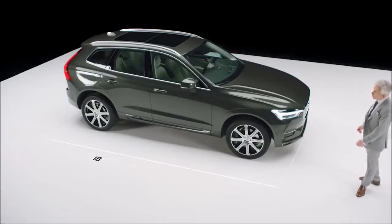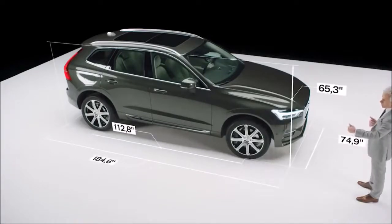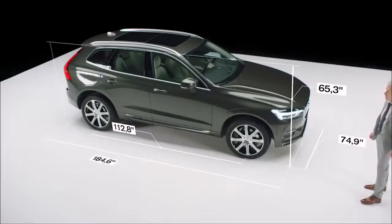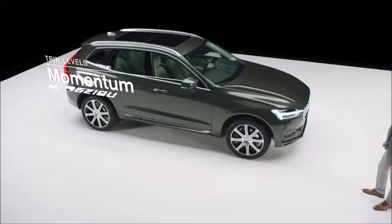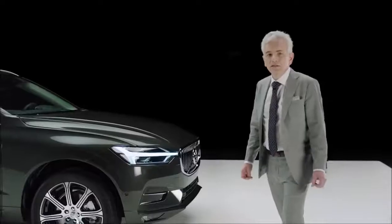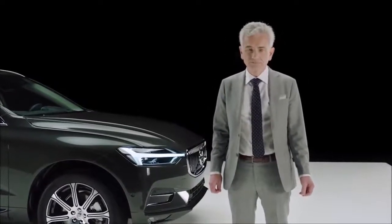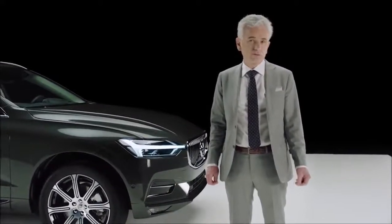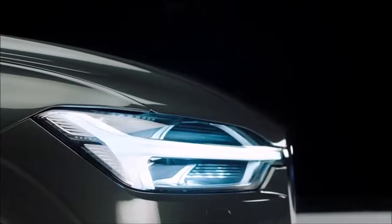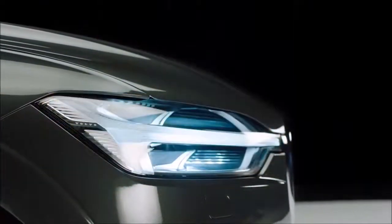The car is longer, lower, wider, and has a longer wheelbase than the predecessor. It's available in 3 different trim levels: Momentum, R-Design, and as this, the luxurious Inscription. It's a stylish SUV, perfectly fitted for an active urban lifestyle. The headlamps are full LED, with the Volvo Signum, the Thor's Hammer. That is a combination of turn indicator and position light.